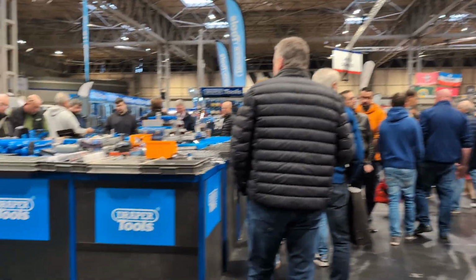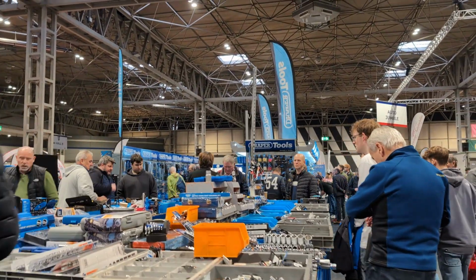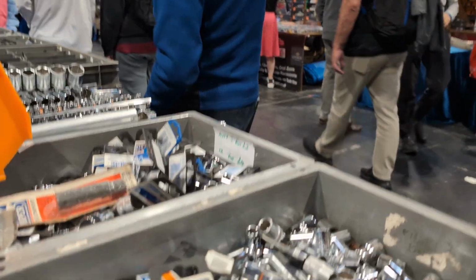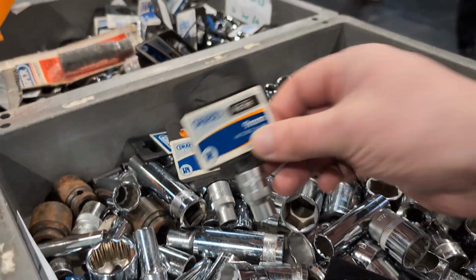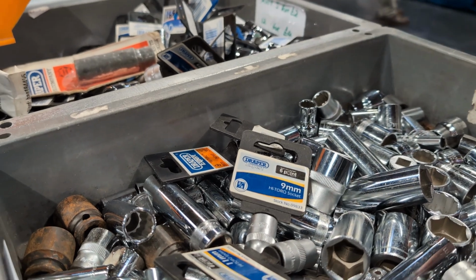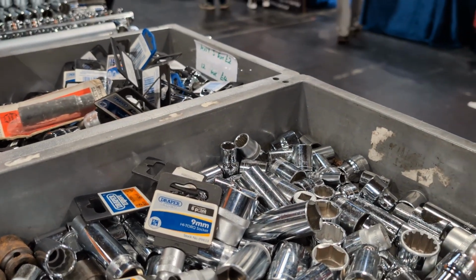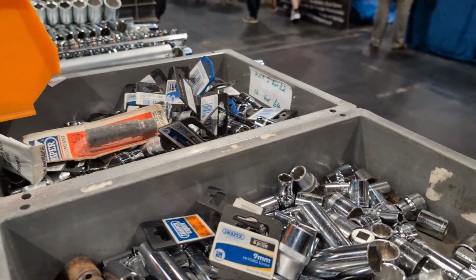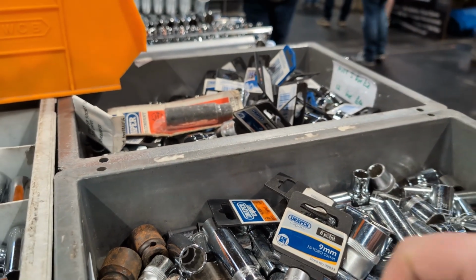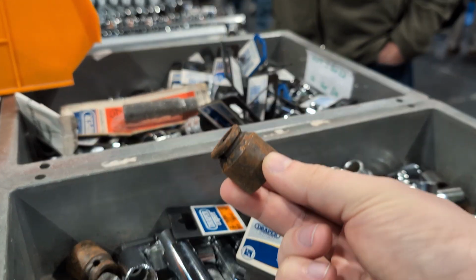Draper are here. Draper are always at every show. Let's get some more Torx things. Do they have 10 mils? They have 10 mils, 9, 11. Any 5 for £2, 12 for £4. These are just used sockets, aren't they? It's actually used, but just. I assume, well, that's not new. No, that is definitely not new.